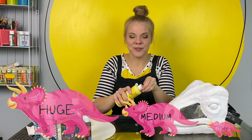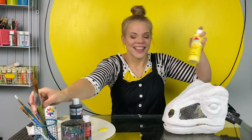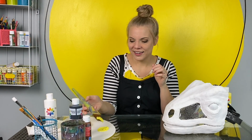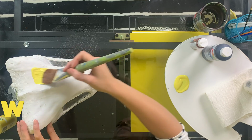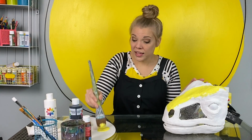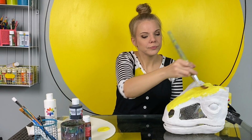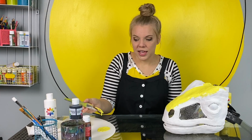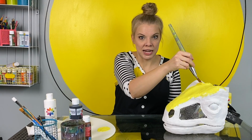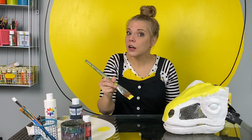I think I would be Kylee sized. I'm going to start painting my mask with my favorite color, yellow. Oh yeah. Another thing that we get to decide about what kind of dinosaur we want to be is what we eat. Some dinosaurs ate just meat, like they chased down other animals and ate them up. That kind of dinosaur is called a carnivore.